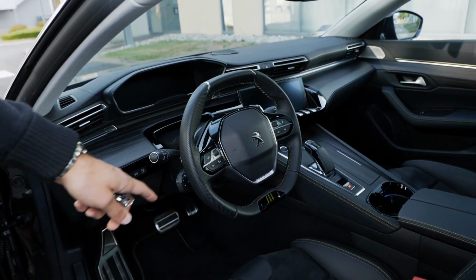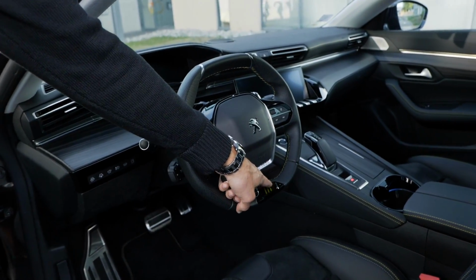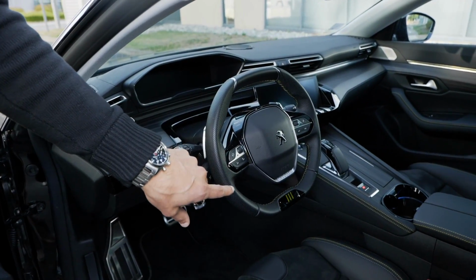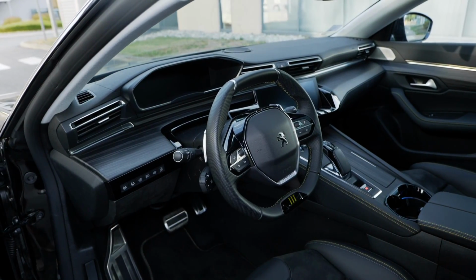And you can also see a special steering wheel here. Contrast stitch on the inside, the kryptonite color here with the 3 stripes. And the microfiber steering wheel was present in the concept vehicle that hasn't been carried over yet. I would have loved to see that. Maybe at a later stage.